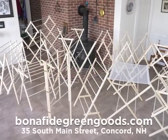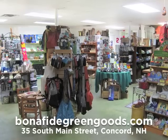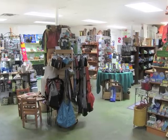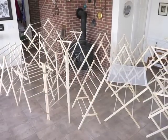Bonafide Green Goods carries the largest selection of wooden drying rack styles anywhere. Shopping is available online and at the Bonafide storefront in Concord, New Hampshire. The drying racks you'll see can be purchased in our Concord, New Hampshire store. We currently have 13 styles of racks in our storefront location and 5 styles to choose from online.